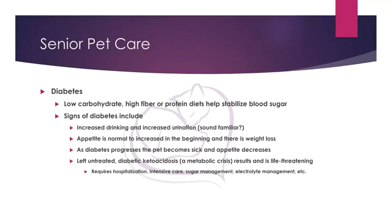Typically with diabetes, the appetite is normal to increased in the beginning, and there is weight loss. So they're eating well, but they're losing weight, and that's because they can't use glucose as an energy source anymore, and it's much harder for the body to convert other things to energy. So they're losing weight even though they're eating.